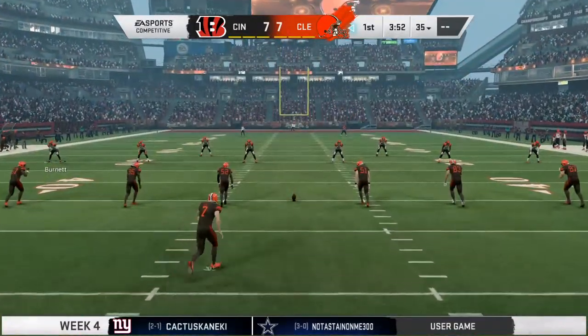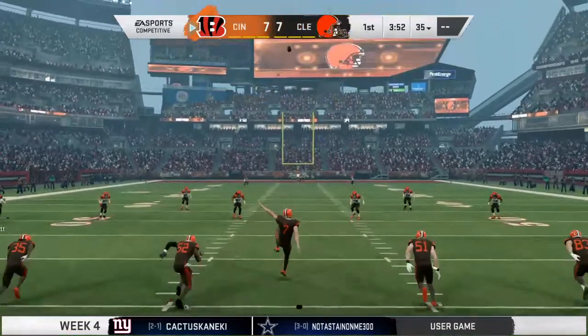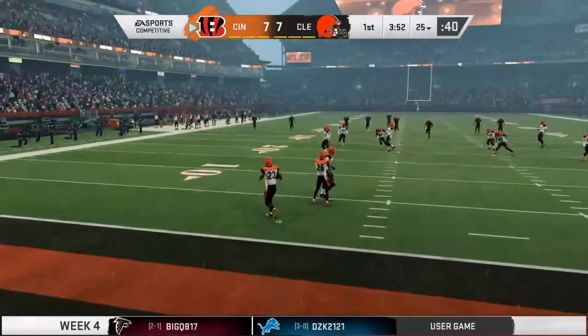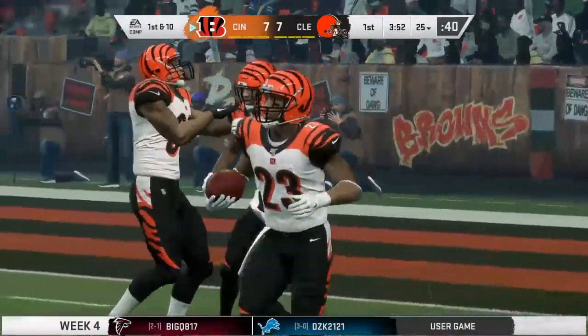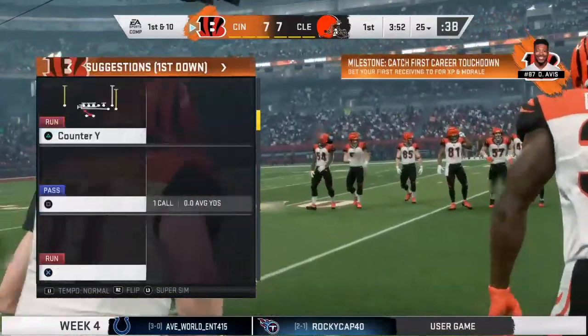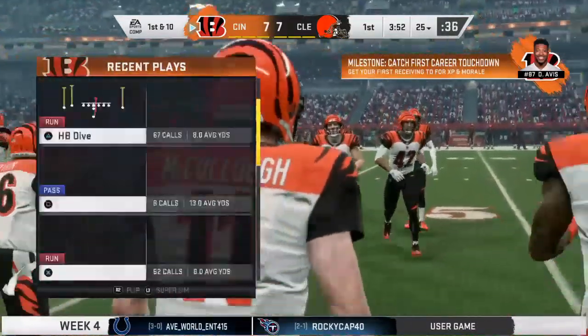Extra point safely through. Each team has scored. 7-7 here as the kick's away. And no return on this one as the fair catch is signaled for and taken. Now the Cincinnati offense ready to see what they can do here.